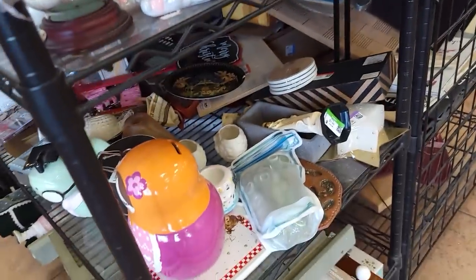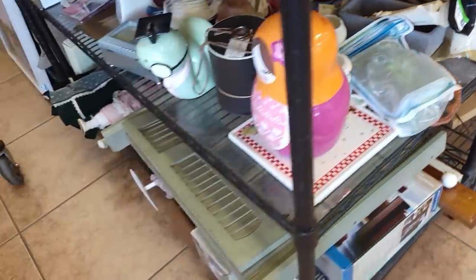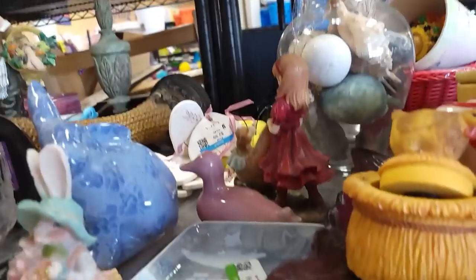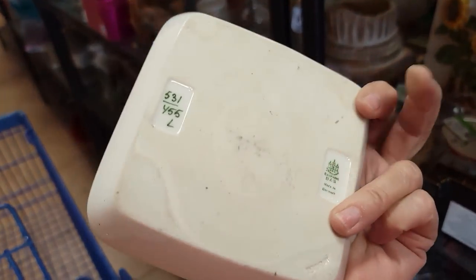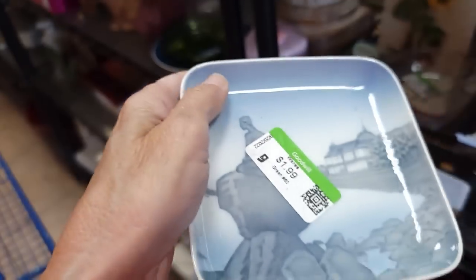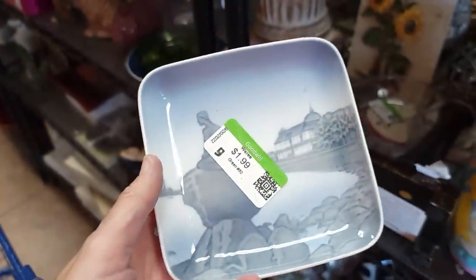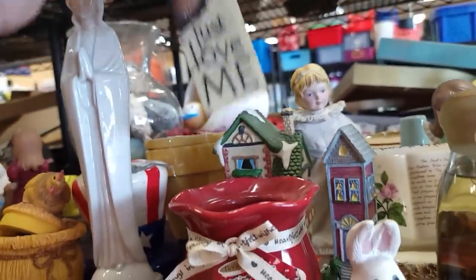Nothing on the first shelf. Nope. Okay. All right, let's see what the second shelf has to hold for us. That looks like Royal Copenhagen. Look, it is. Not a super high selling piece, but really nice quality and a good brand. And for $1.99, the price is right. We'll get that. Don't try to understand me. Just love me.